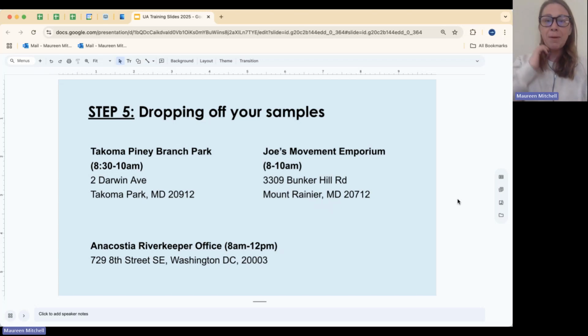We also have a drop-off location at Joe's Movement Emporium. Joe's Greenworks employees will be there from 8 to 10 a.m. You'll drop your samples off with them, again, signing that chain of custody sheet. If anything happens in a spot beyond 10 a.m., our site drop-off stations will actually start driving their samples into the lab. So if you're running late, you might need to drive to DC to get us that sample.